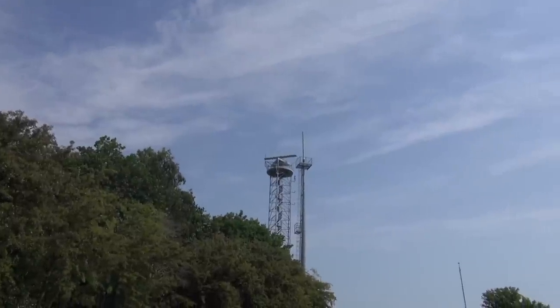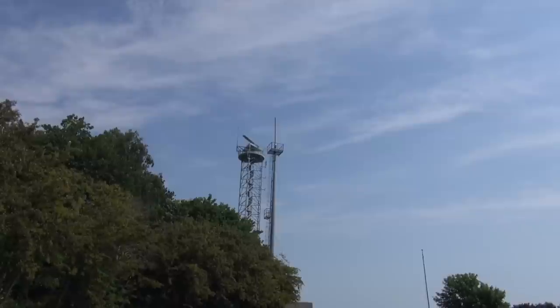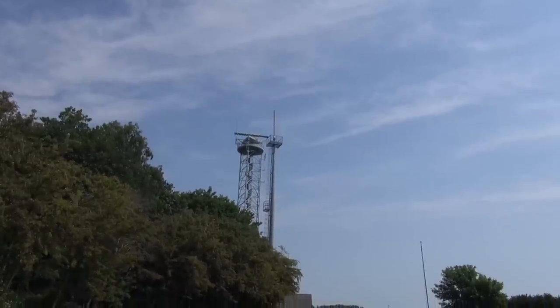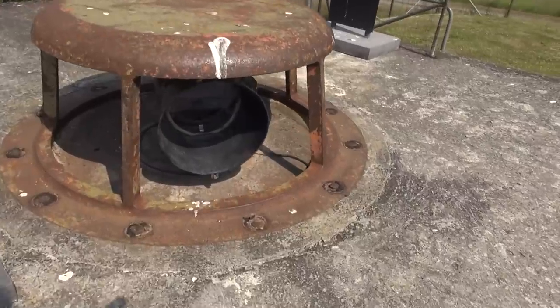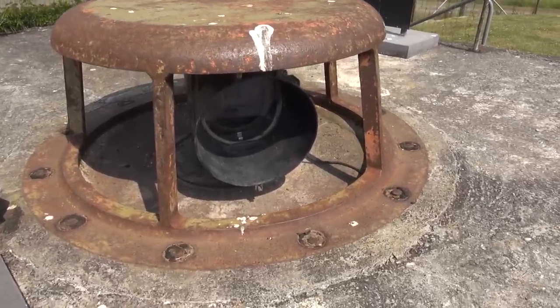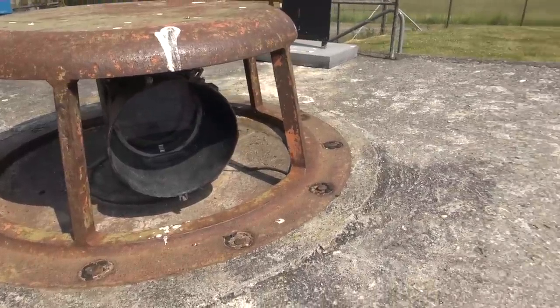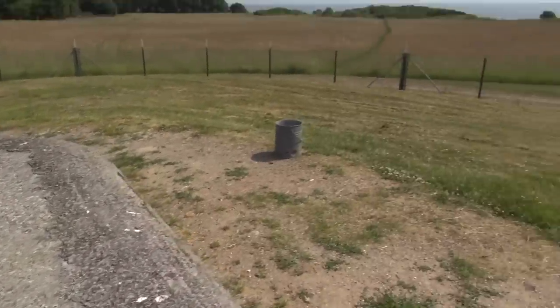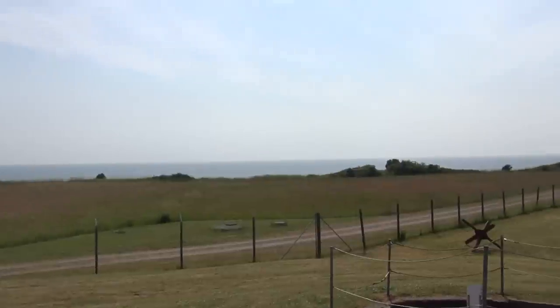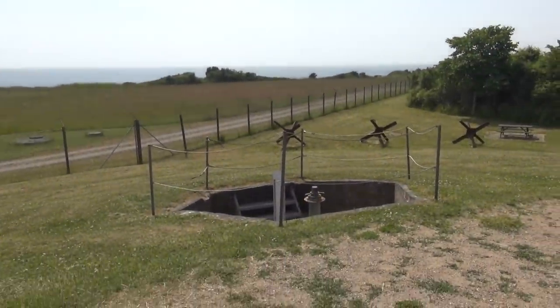I'm guessing there's a place of this that's still active, although I have not yet seen any signs telling me I can't go somewhere. I do love that. On top of one of the bunkers, there's the periscope. Well, this is definitely Cold War, but it's a lot bigger than anything I've seen before. And you have a great view out to sea. In front of me is a little hole for the rangefinder.